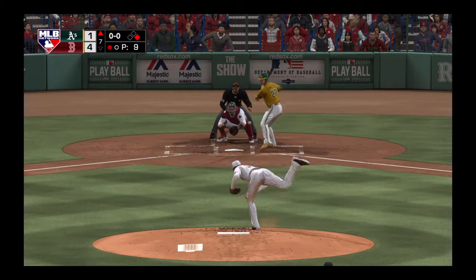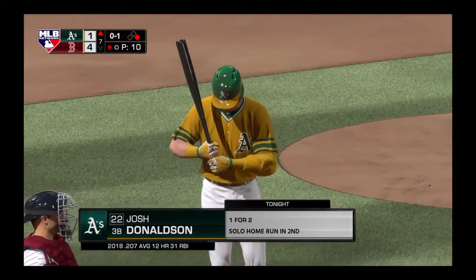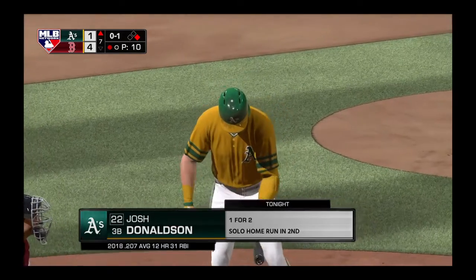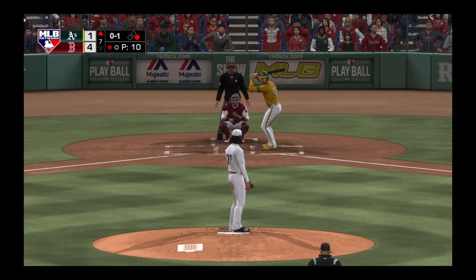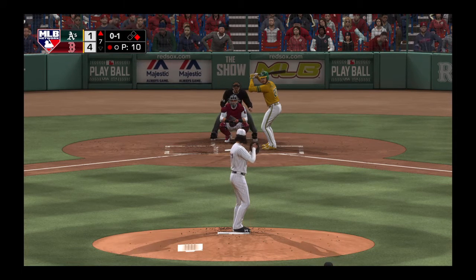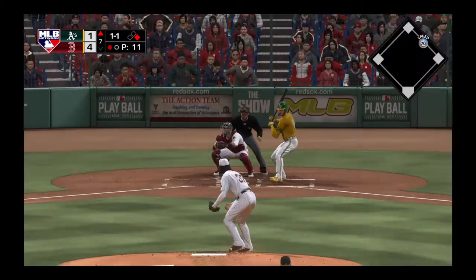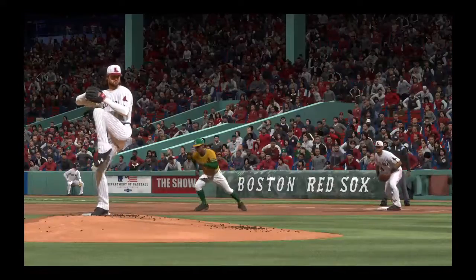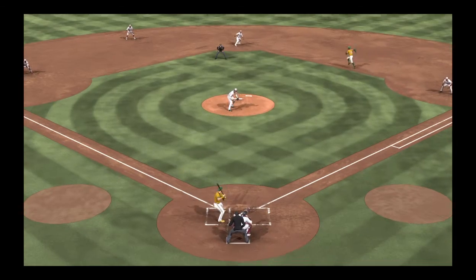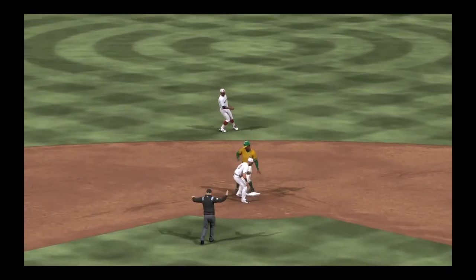Into the box, Josh Donaldson. This will take a look at a slider here that finds the zone for strike one. 1-2 in the ball game thus far. He's running. Pitch outside, the throw. And it skips in as he steals the bag easily. Hey, it's almost impossible to throw a base runner out that gets a lead that big. And plus, this catcher's not known for having a cannon of an arm.